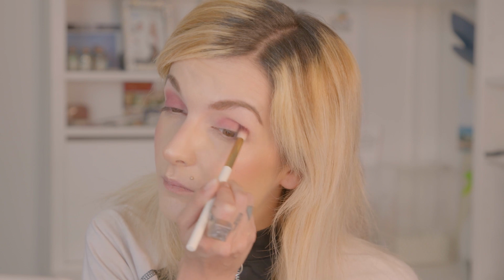I'm going to show you a little bit of what I did with this other look. I love how this looked. This palette is so nice. I also feel like the formula on this palette is a little bit different than her other palettes. I feel like it's definitely a lot more pigmented. You have to tap off that brush a little bit before you go in. Let's actually talk about the real baby here.